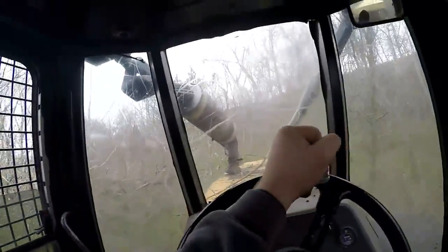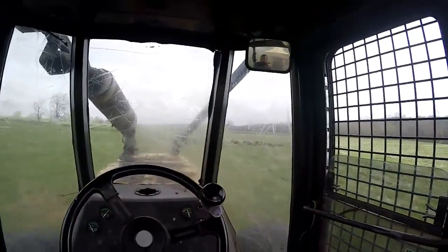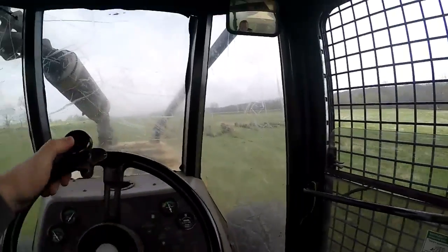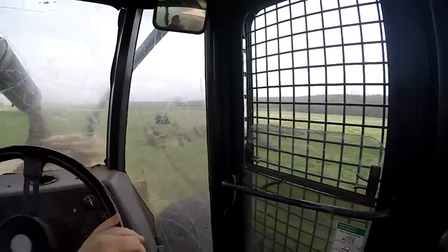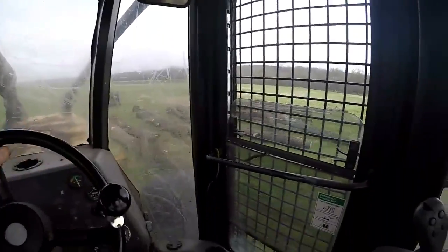Let's click off here and try to get this one. This little pile we got going on this morning, kind of spread out over here at this first part. Pretty good sized trees though. Nothing, I mean, rough, no veneer or anything like that, just all rough logs.